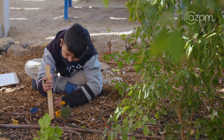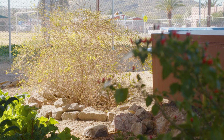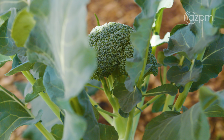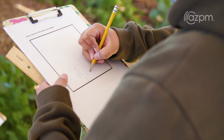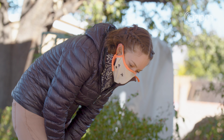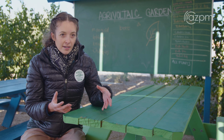We've talked about what differences you see between the plants in the shade or the plants in the sun. And we talk about, okay, what kind of difference are the solar panels making? That's a beautiful broccoli. You should be so proud of that. Today we did a phenology class, so looking at what life cycle the plants are in.